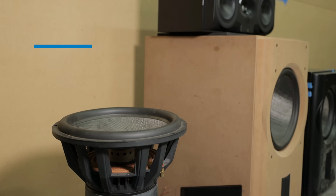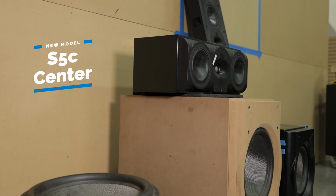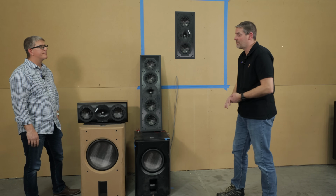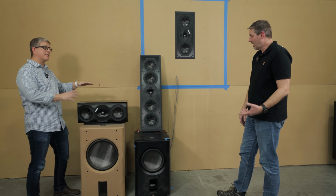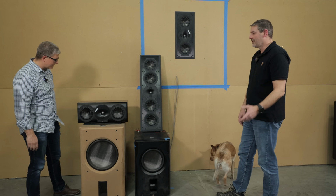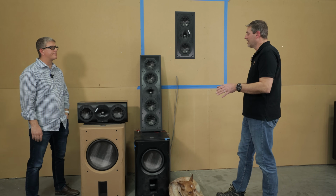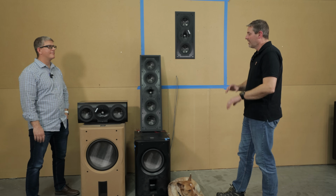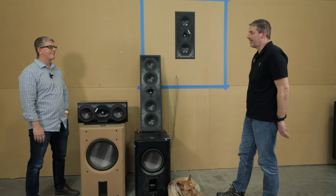And just newly added, the S5c. The 7 as a driver in a center channel gets big for some customers in the use case, so we did a 5 version of that. Scaled down version, same technology. Same incredible performance. And we talked about timbre matching. Right down to our S4S, which hangs on a wall, they have to sound the same, and that's critical. That follows through the whole line.